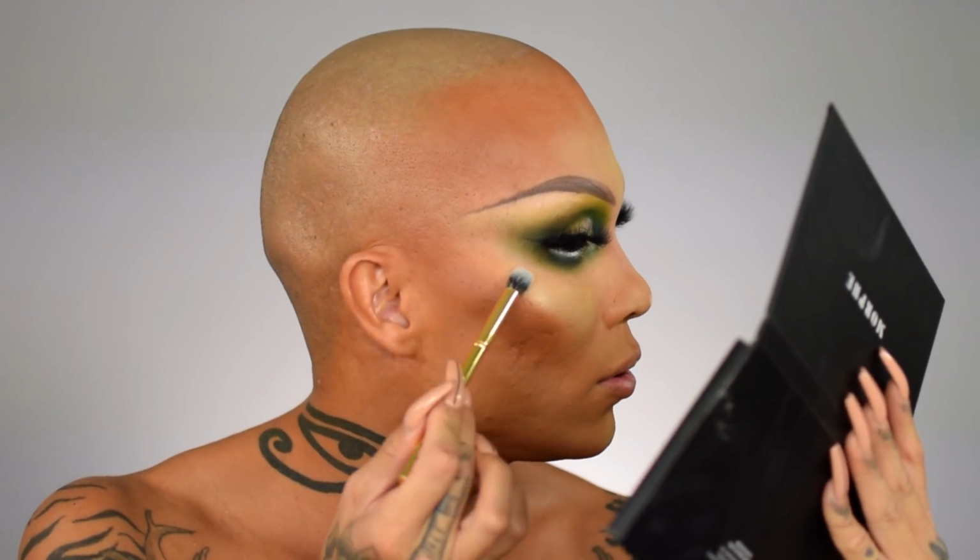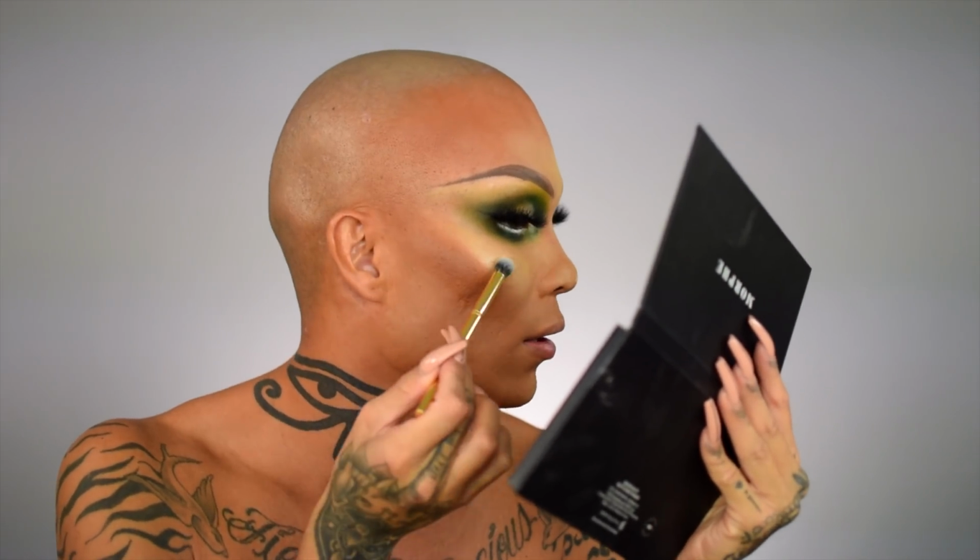Now, let's go ahead and do some highlighting. All right, guys, so I'm gonna use this really pretty highlight shade in the Truth or Bare palette, making sure it stays right there. And actually, this is really pretty. Wow. And I'm taking it on this side, making sure it's super highlighted.